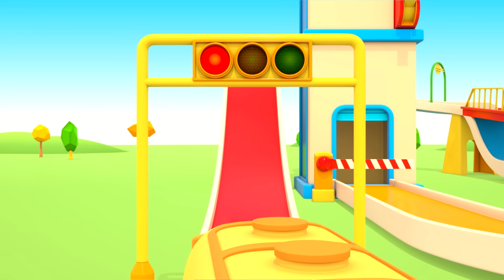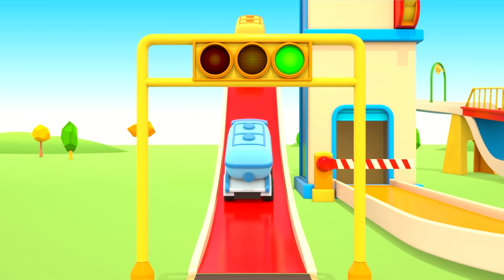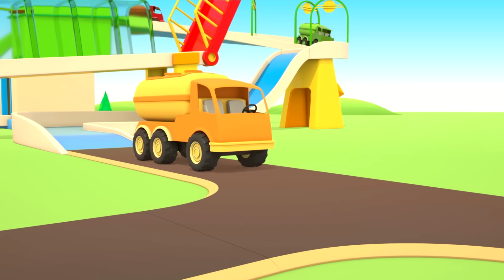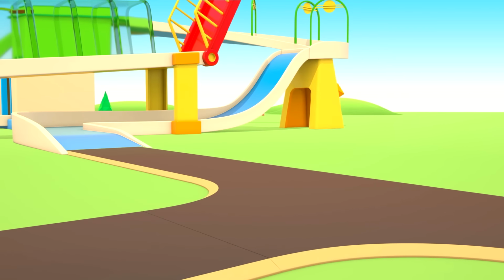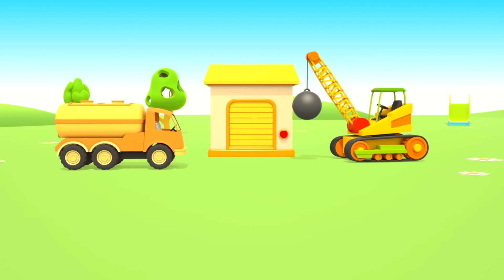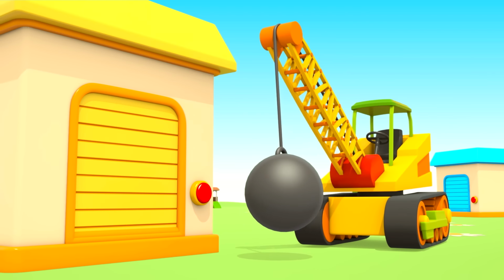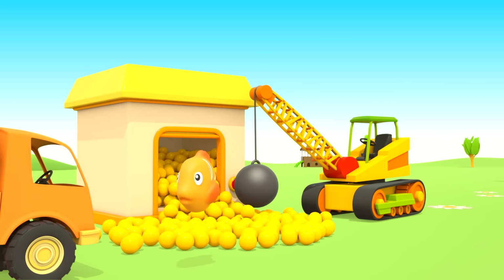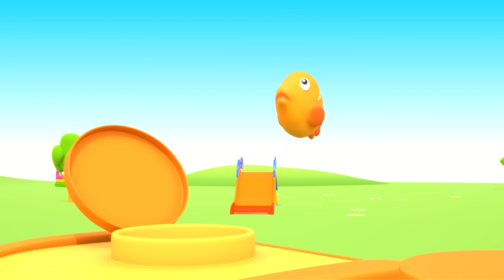Red, stop. Yellow. Green, go. A house with a yellow roof. Crane, press the button, please. Gently. Good job! The door opens. Yellow balls. And yellow fish. The yellow fish jumps into the water truck. Jump!